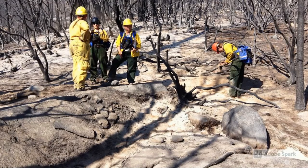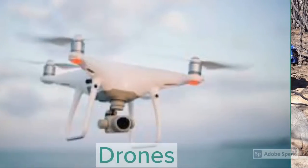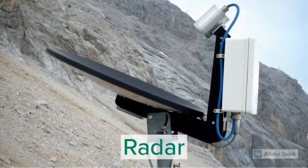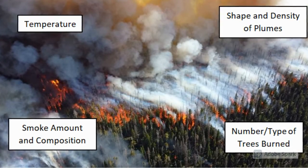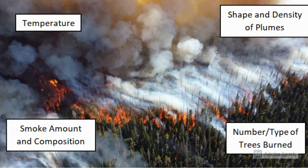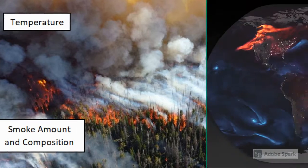Scientists can provide data and tools to decision makers during an emergency management situation. Scientists can gather data on wildfires by working in the field and using instruments like drones, radar, and satellites from space. They gather information like temperature, smoke amount and composition, the number and type of trees burned, and the shape and density of smoke to study plume formation and evolution.